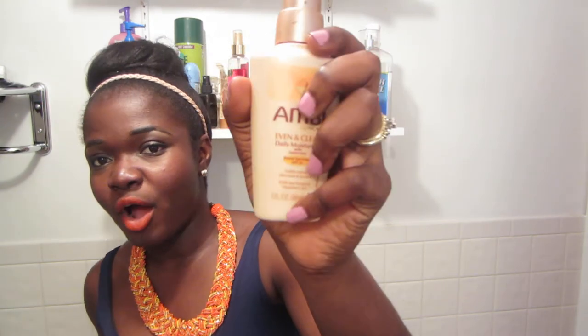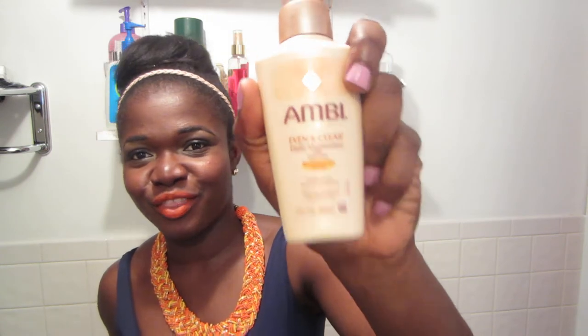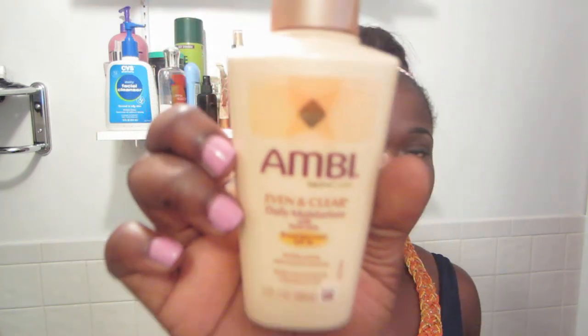So the next thing I picked up was my Ambi Even and Clear Daily Moisturizer with a broad spectrum SPF of 30. The reason why I love this, especially for the summer, is it does not keep me oily and it has SPF of 30. If you give me moisturizer to put on and then tell me to put on SPF, I'm not going to put the SPF on. I'm just being real. I'm not trying to have 3 or 4 things on my face. In the summertime, I get out of the bathroom and I put some witch hazel on my face and literally put this on and that's it. I just pencil my brows in and that's it. That's what I do every day for work right now in the summer.